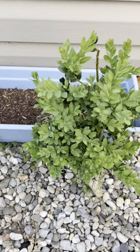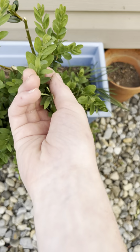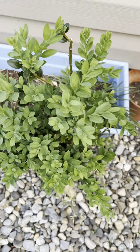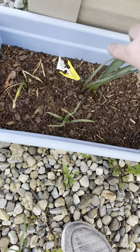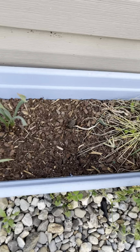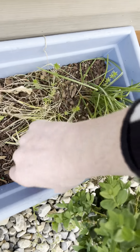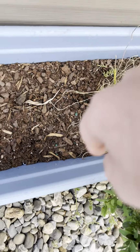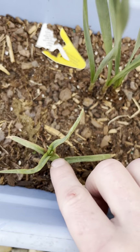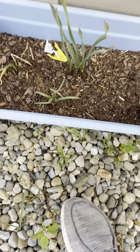Zoom back out to one. Doesn't that look fantastic? That's a good crack. Oh, good. My perennials have never bloomed. I don't know why. I've never seen them bloom. These are about done for the year. This is almost done for the year, but this guy right here is actually growing, so hopefully it'll bloom this year.